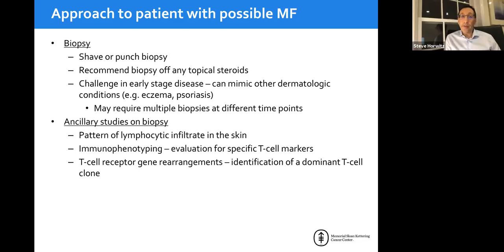And are there sometimes times when you just can't tell? You've done a biopsy, you've done another biopsy, and it's just not clear. And then what do you do, or what do you tell people? How do you manage that?